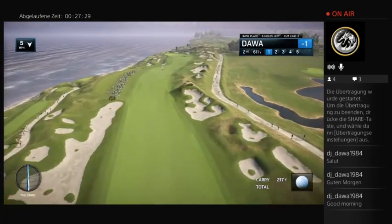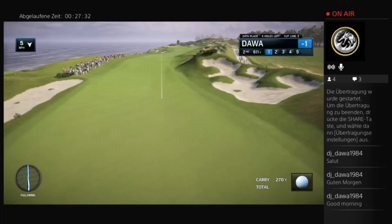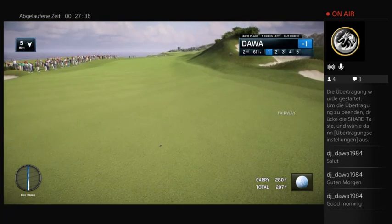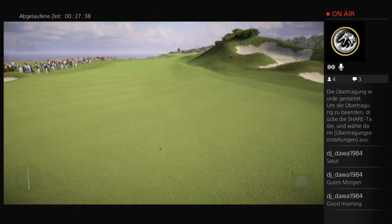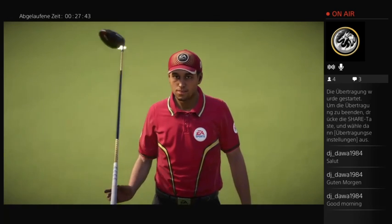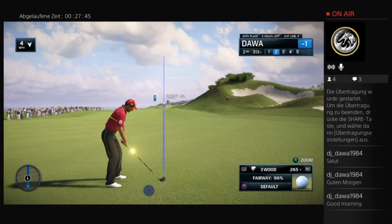And that's going to stay on the fairway here at the second hole. Second shot.